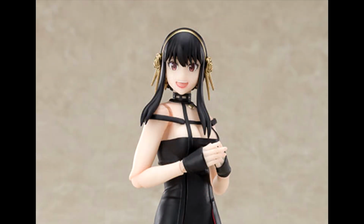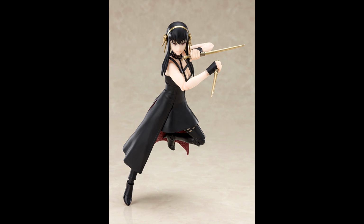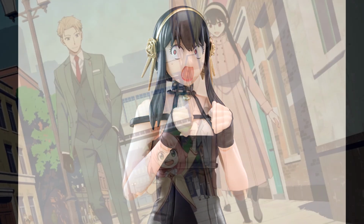Also, out of the 3, only Yor has faces that look a bit off, while Loid and Anya look amazing. And besides, while Yor has faces that look kinda bad, she also has faces that look kinda good. So if you're the type of person who just poses the figure and leaves it with just one faceplate on, the best looking faceplate, then Yor might actually be for you.